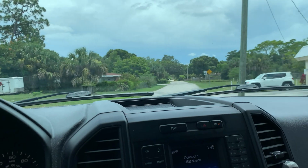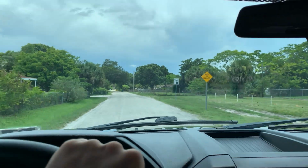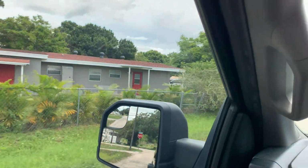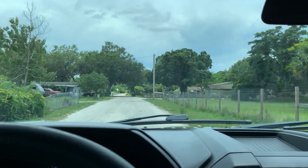All right, we are pulling up to meet with our cash buyer. I'm currently in Fort Pierce. So this is where we're at. Not the nicest area of town, but honestly it could be worse.